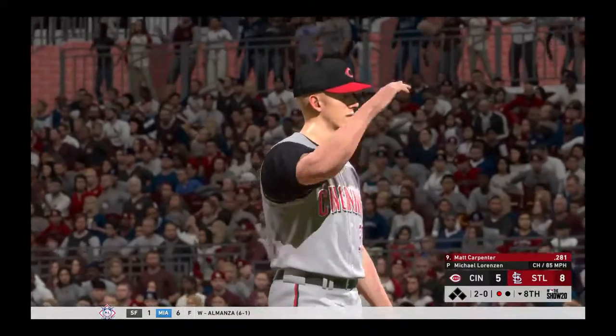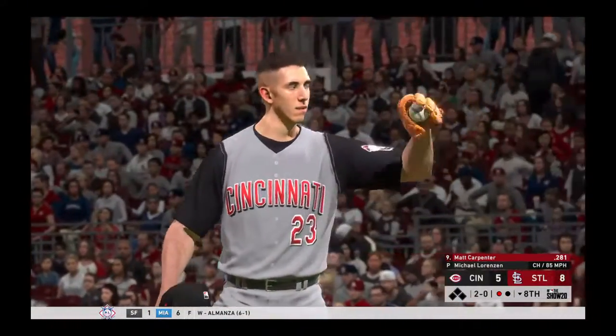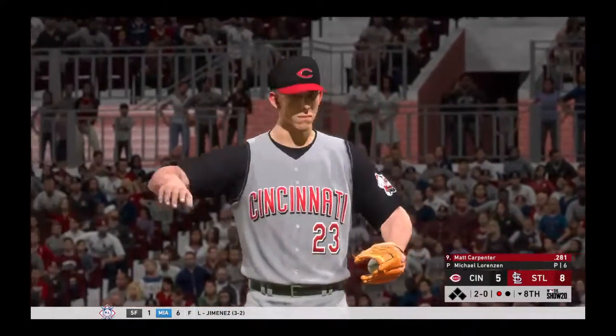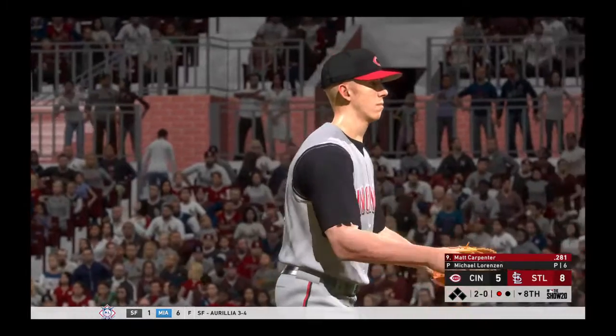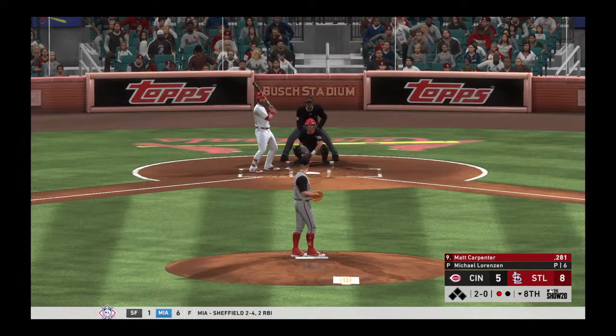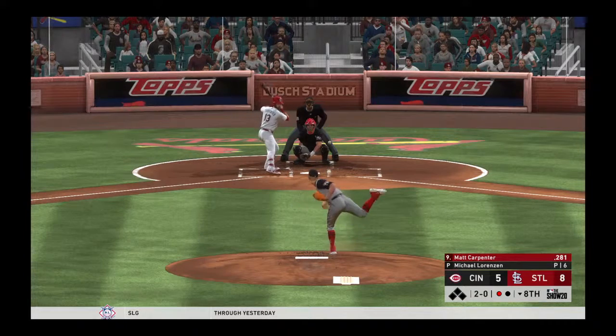Outside, that's a ball. It's never advantageous to fall behind 2-0 as a pitcher, but if you're going to do it, it's far better to do it with a guy down in the bottom of the order. Time for a challenge fastball right here, though. Now here it comes.